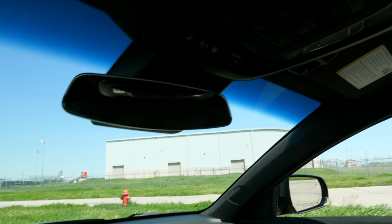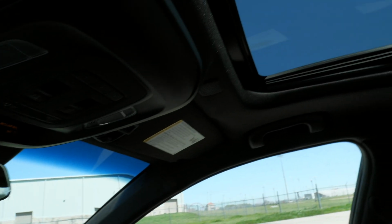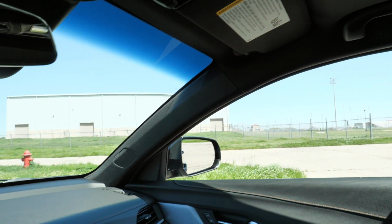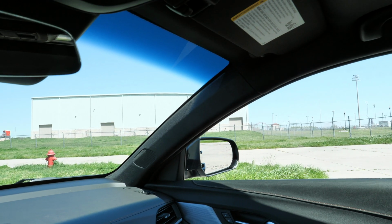Up above, you'll get an automatic dimming rearview mirror. You've got garage controls, and then you get a standard size sunroof. And you can see that we have a dark headliner, dark pillars as well, which looks nice on this interior.